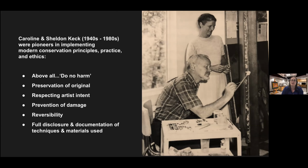Modern conservation practice was to be as concerned with preventing damage as repairing damage. Professional conservators were obligated to fully disclose and document the materials and techniques used to treat artworks. These tenets are the cornerstone of contemporary professional art conservation practices.